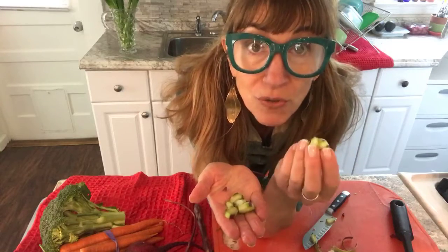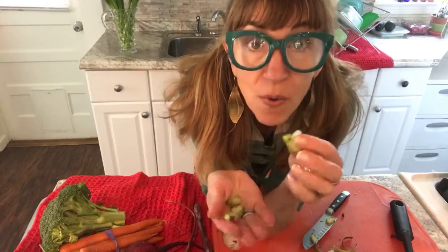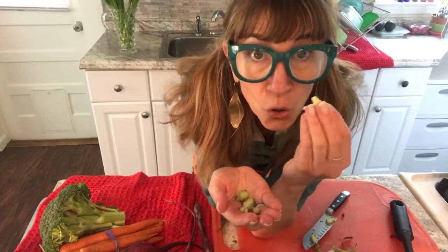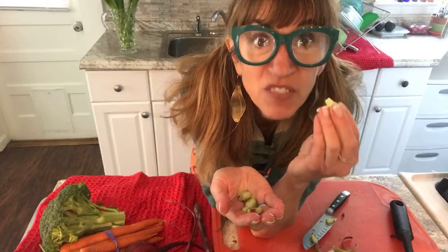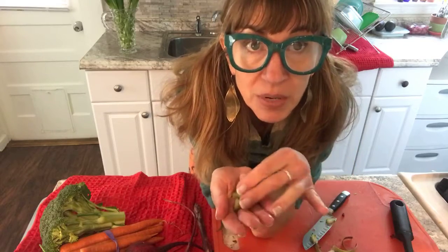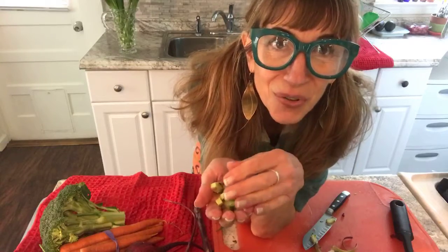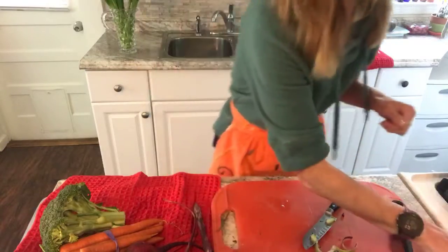Two, you could throw these in your stir fry. You could throw these in a saute. If you eat eggs, these are great in an omelet. Yeah, they're fantastic in an omelet. Even with the chickpea omelet that we made on the Mighty Mighty Chickpeas a couple weeks ago. So, 2 ways to reduce food waste with asparagus.